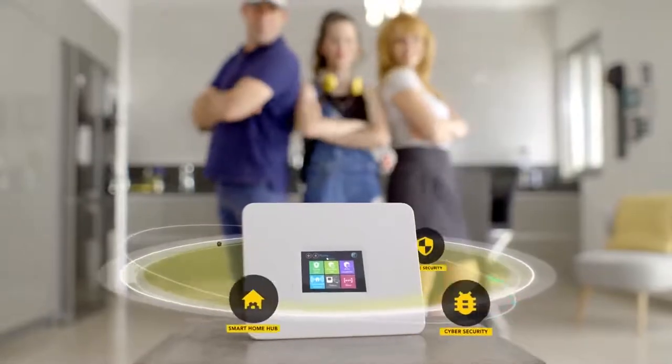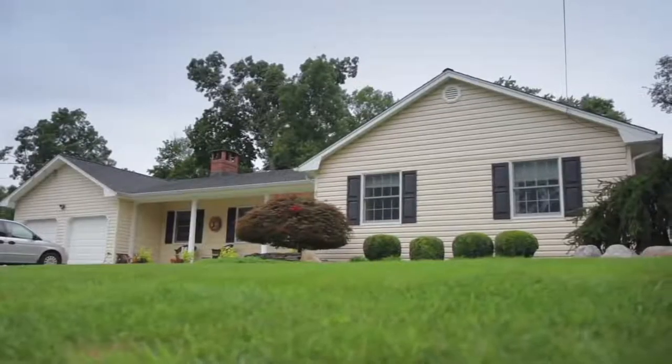Protect what really counts, your family and your home, with innovative technology from Almond Guard.